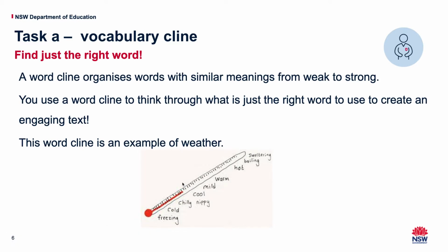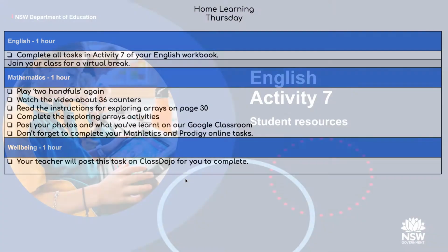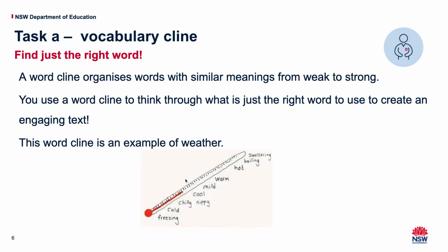It's changing the slide on me. Okay, so, oh my goodness, mouse. Okay, so it's changing it. It goes from coldest to warmest. So it's putting it in an order from smallest to biggest.